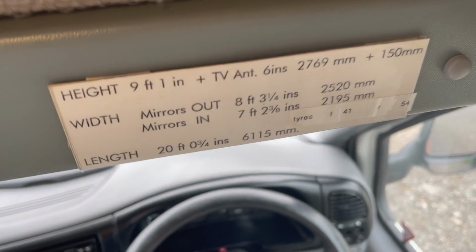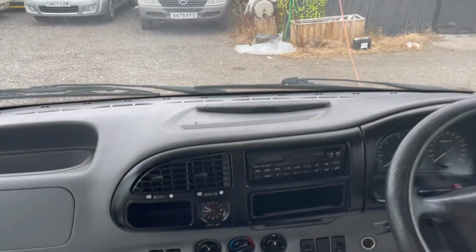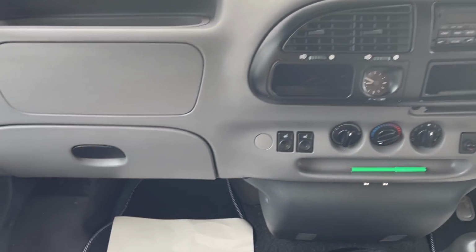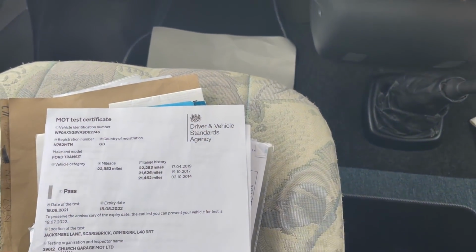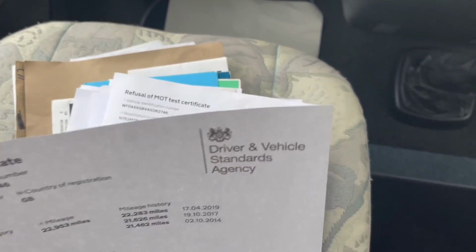Oh, the last owner's left you some data. It's quite handy to know. We'll just have a quick look at the paperwork. So we've got plenty of bits and bobs, but unfortunately no service history. There's a couple of invoices from past garages. There's the MOT that I've just had carried out.